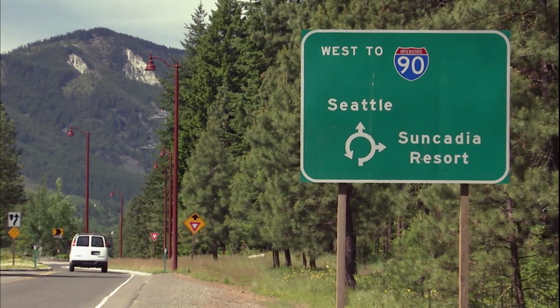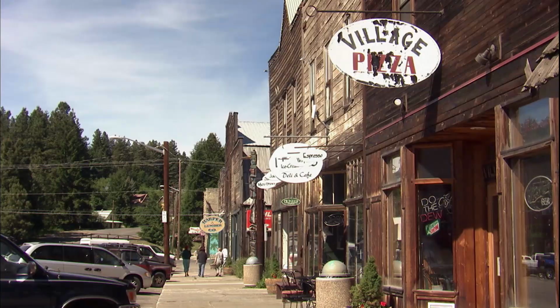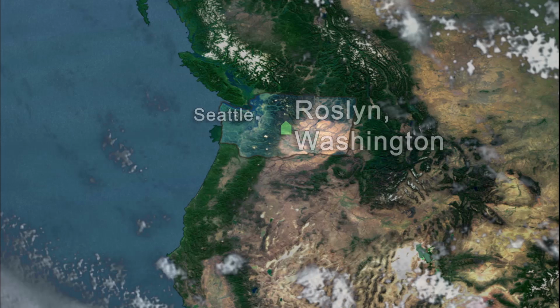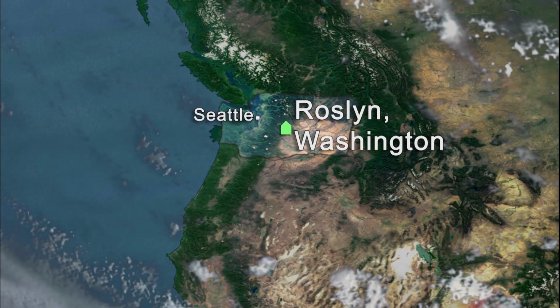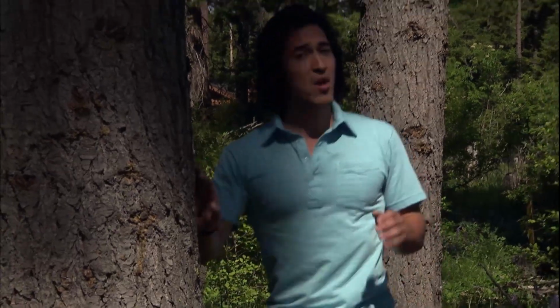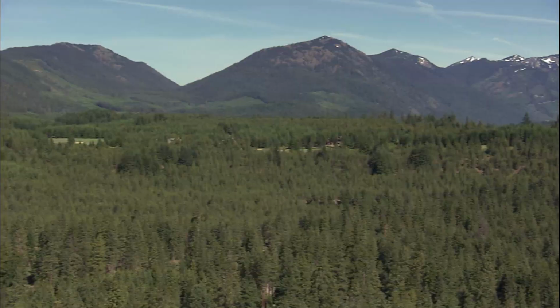An hour-and-a-half drive east of Seattle, there's a small mining town that served as a setting for the early 90s television series Northern Exposure. I'm in Roslyn, Washington, in the Cascade Mountain region. Population, 1,000. Designing your own dream home takes a lot of planning, especially if you want different things. The homeowners we're about to meet wanted the laid-back beauty of the country, but didn't want to be too far away from the city. They wanted to build a house that was as green as possible, but they didn't want to sacrifice style and design.